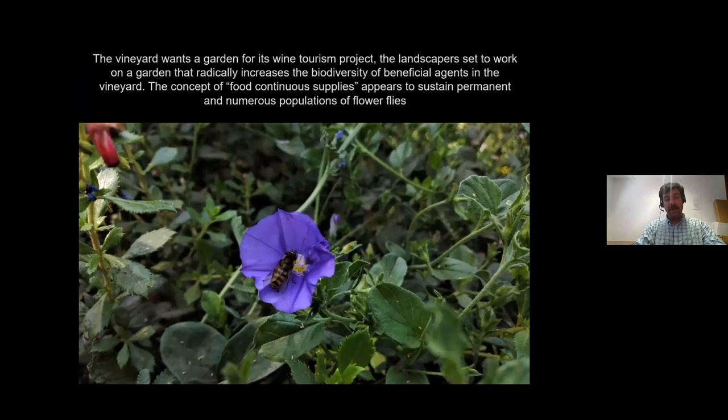The customer asked us for a kind of French garden, which I think is very nice, but we said that we're Chilean, we're in South America, so what we need is a Chilean garden. And because the vineyard wanted a garden for its wine tourism project, we tried to make a beautiful and very nice garden, but at the same time, we tried to convince our customers, and finally we did, that you can do a lot more than just a garden. When you select the correct plants, you can have a lot of pest control living in your agricultural system and start using fewer pesticides.